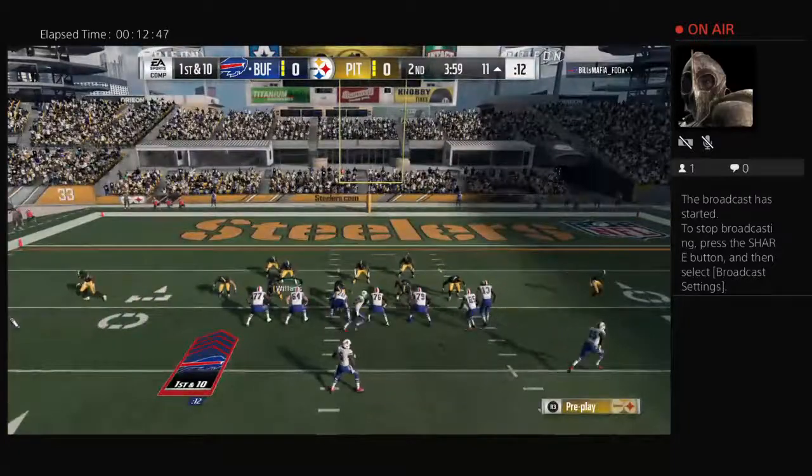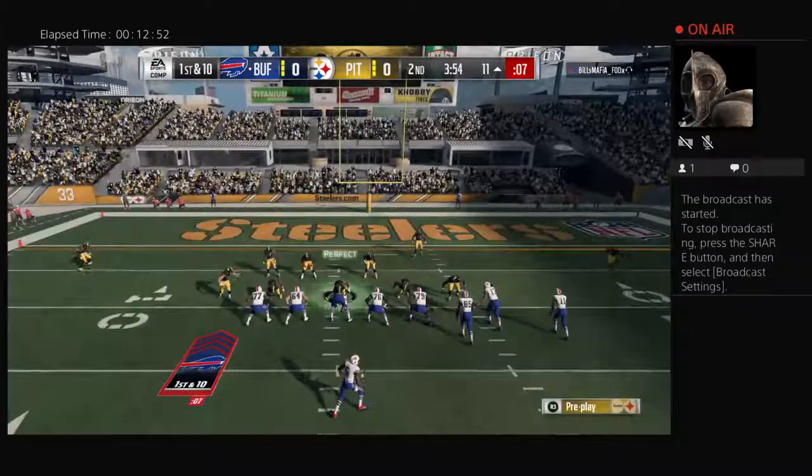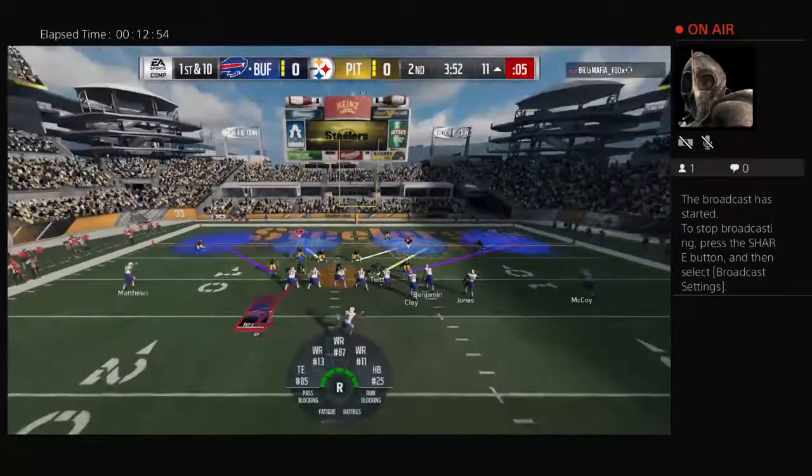Let's go! Black round! Black round! Here we go! Ohio! Black round! Black round!